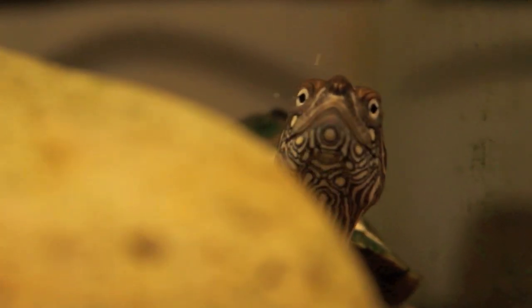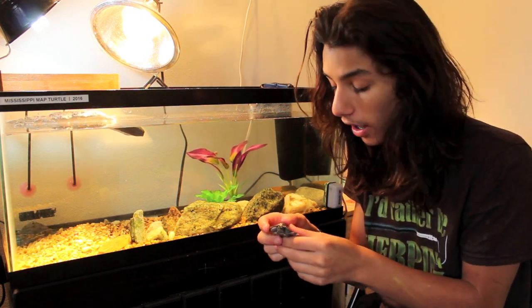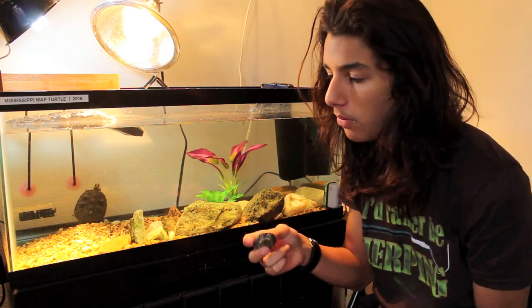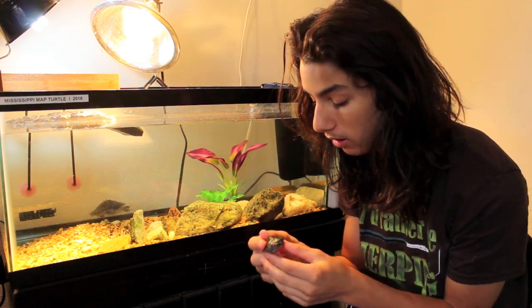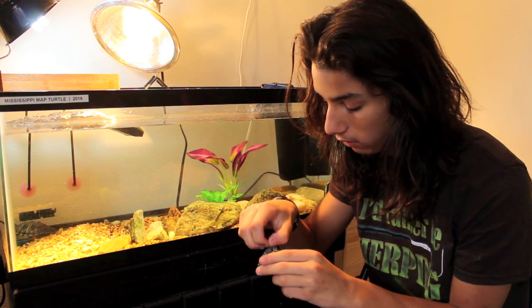The guy I have in here is my Mississippi map turtle. The Mississippi map turtle is actually a subspecies of the false map turtle, which is just kind of an interesting fact. Now, this guy, I believe it's a male. It's technically too young to tell, but if I were to place a guess, I would guess it was a male. He's actually in the middle of a shed right now, and thus he has flaps of skin hanging around.